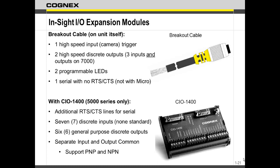The 5000 actually has serial on board. It only has TXD and RXD plus ground. Well, here's the key with that. If you're doing serial communication and it's looking for hardware handshaking, you've got to go to an I/O module. Otherwise, if it just needs TXD, RXD, and a ground, you can connect right up to the camera.